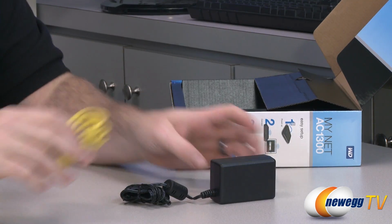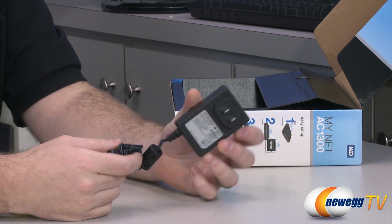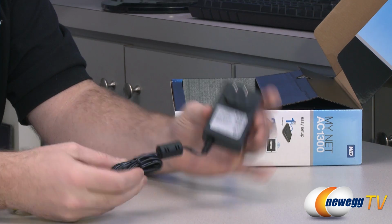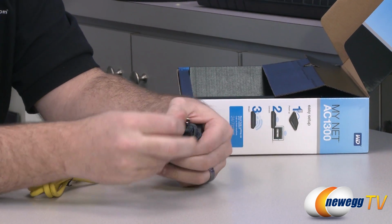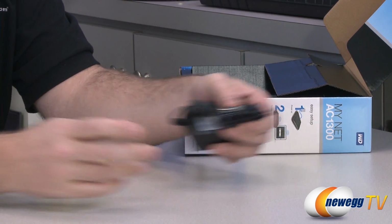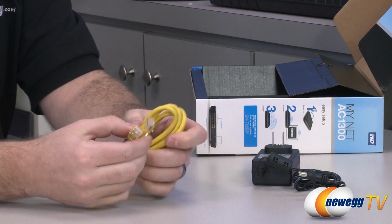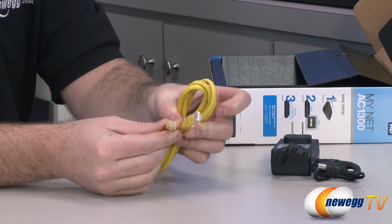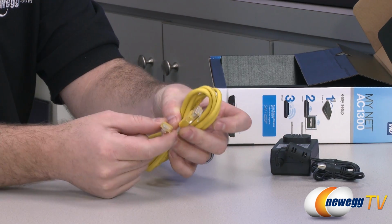Okay, so you have an AC wall adapter. That's AC as in alternating current, not to be confused with 802.11ac, but that's pretty simple. Plug that into the wall, plug the other end into your router, and it provides power. And then you also have an RJ45 cable, also known as an Ethernet cable, and that will at least help you connect the router to your modem.